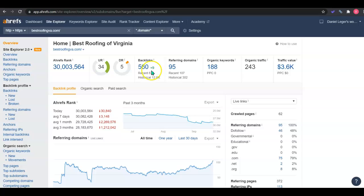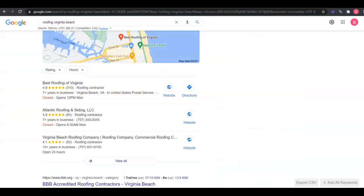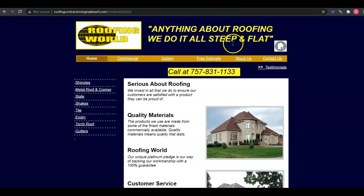Now, their links are coming from 95 sites and they have 188 keywords. All of this is giving them 243 traffic a month. So even if only half the visitors to their site filled out that contact form and called their phone, they're looking at 120 roof jobs a month. So the opportunity for you guys to grow is there. You just need to know what your customers are searching and how to put Google's language on your site so you can start getting ranked.